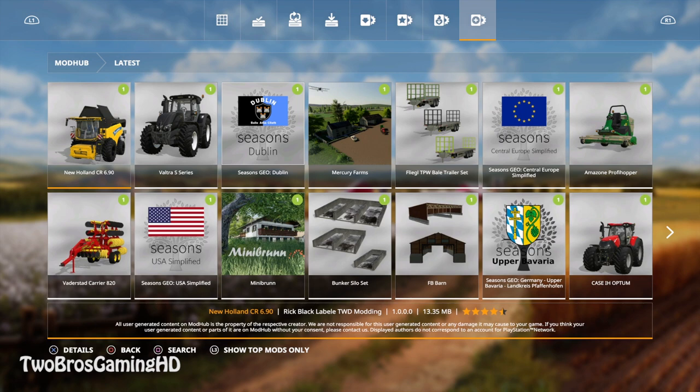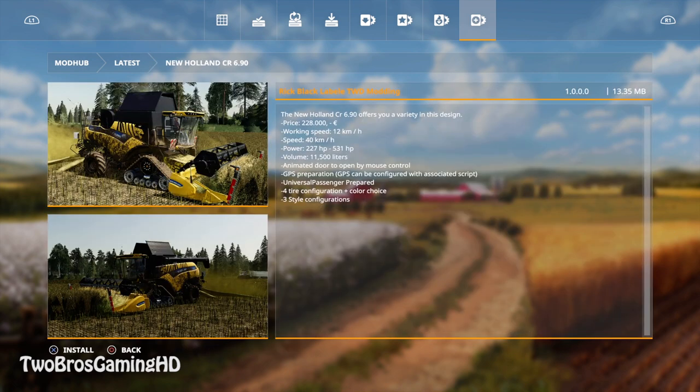So we do have a new Holland CR9 or CR690 right here, which is kind of cool, from Wick Black Labelle TVD modding. This is the New Holland CR690, which offers you a variety in the design. The price on this is 228,000 euros. You have different kinds of options on it. I'm not gonna get too much into that because it's pretty boring.